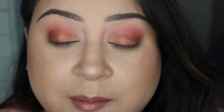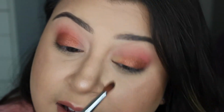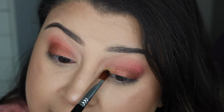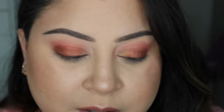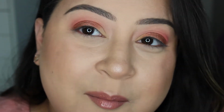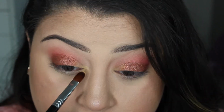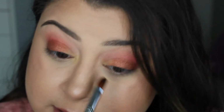Okay, so right off the bat, I'm applying it to the inner corner, and to be honest, it's not my favorite because it's a matte shade for starters, and it's just not as pigmented. It's a very, very pale yellow when you apply it. In the pan, it looks a lot brighter, but then when you apply it to the inner corner, it's just not that bright. I don't know. I'll just leave that right there in the inner corner of my eyes. I'm not a fan because in the pan, it's darker than what it is on the eyes.